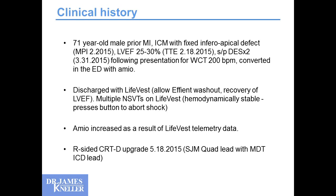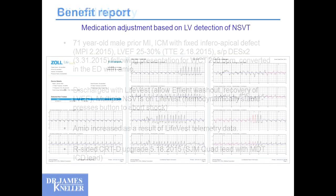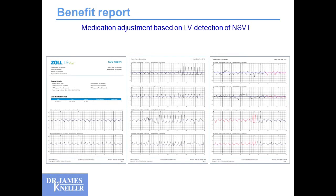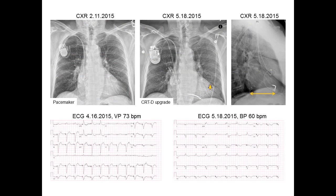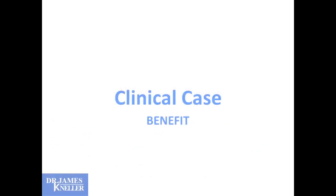And because he was left bundle, he went on to receive a right-sided CRT device. So here we have multiple runs of non-sustained VT on his LifeVest, documented for us. Again, not hemodynamically significant, but helps us tailor his therapy. He came to us with a right-sided pacemaker. We upgraded that to a right-sided CRT system, and he's benefiting from that heart failure therapy with ICD protection. A final case of clinical benefit.